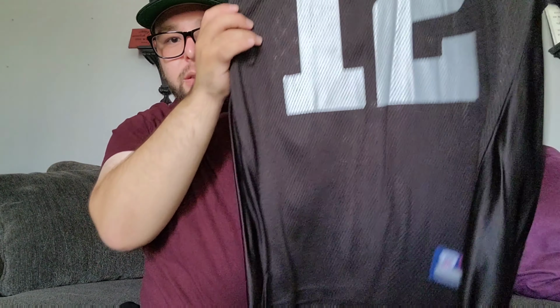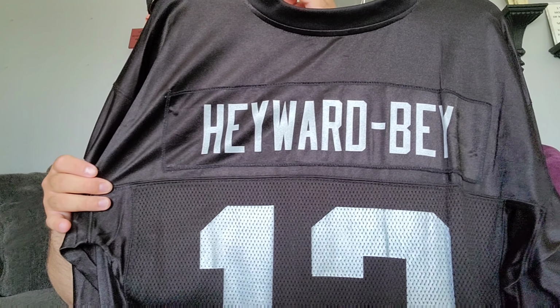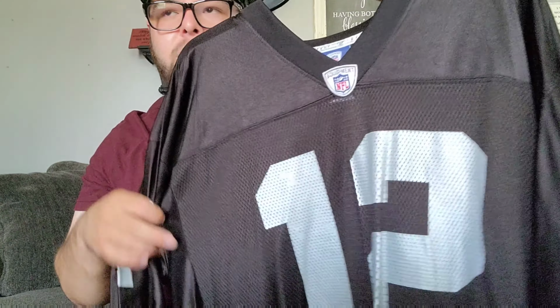Next up, another number 12, but this one is a Darius Heyward-Bey, another one of the authentics that I hopefully want to get. I really like Darius Heyward-Bey. I remember that game against the Steelers when he got knocked out. I was crying, man. I was hoping he was okay. But shout out to Darius Heyward-Bey, one of the great receivers we had. Fortunately, just didn't last.